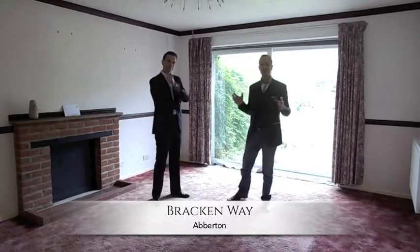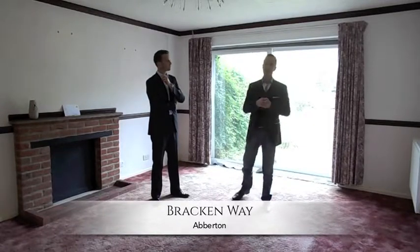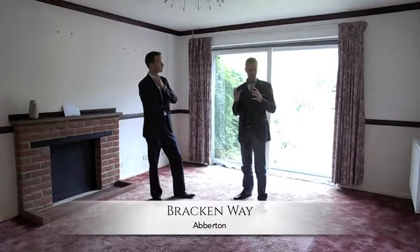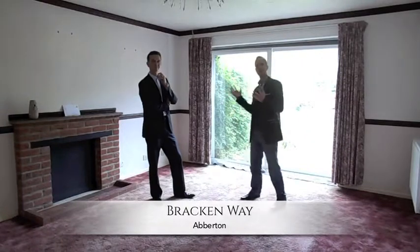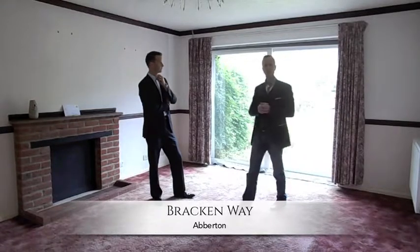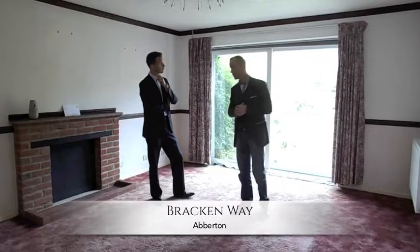So the property itself, it is a three-bedroom, semi-detached bungalow. It's been extended over the years as well, incorporating a really nice wet room. You've also still got a really decent sized kitchen, this decent sized lounge as well, which overlooks the garden with the sliding patio doors that take you onto a little patio area. Two of the bedrooms as well are double bedrooms, so very good sized rooms.